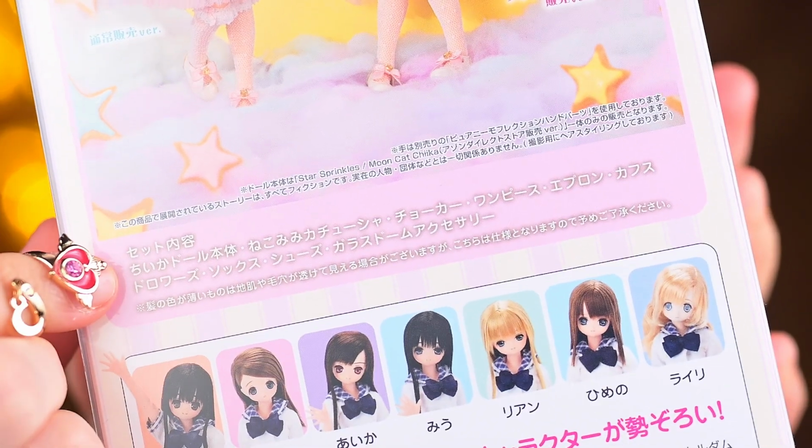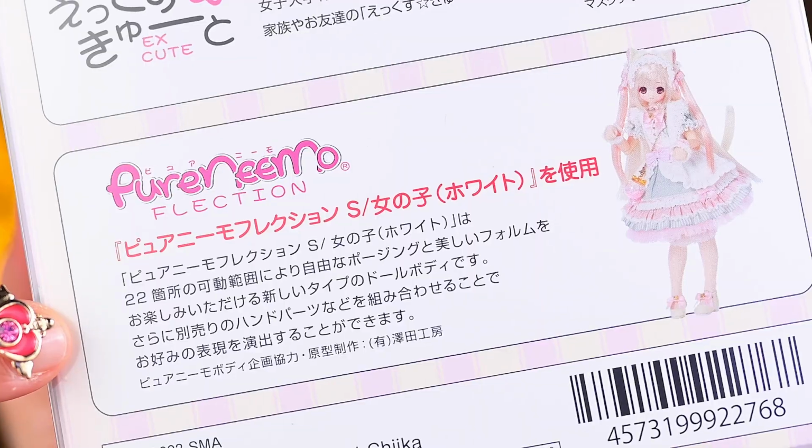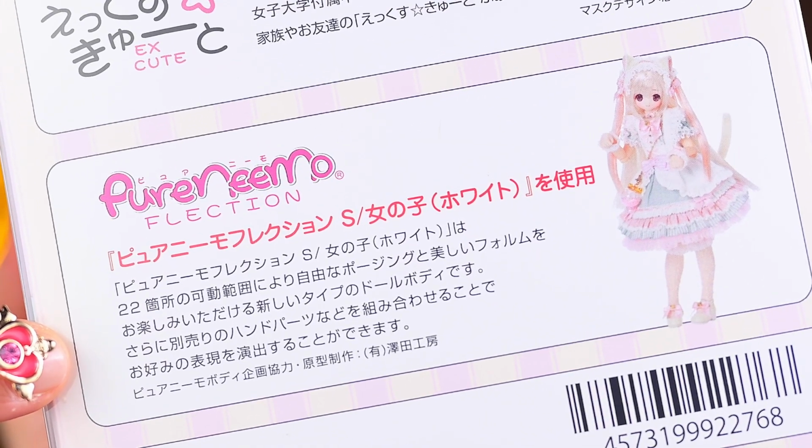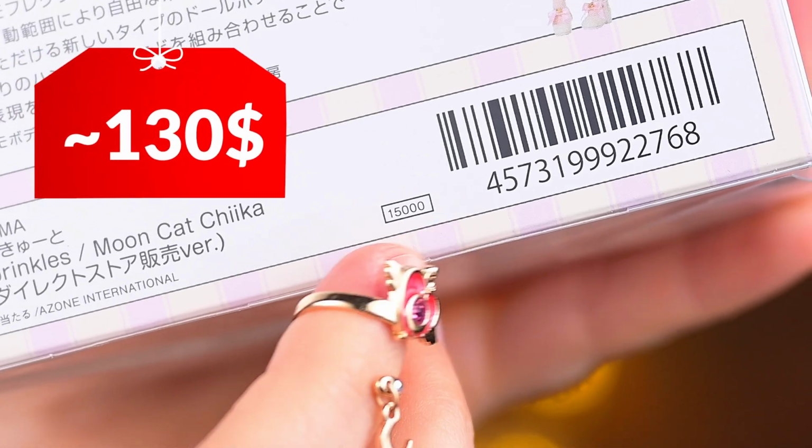A bit lower you see the usual set contents list. Information about the characters, information about the flexion body this doll has, and her price, which was 15,000 yen on the day of the release.